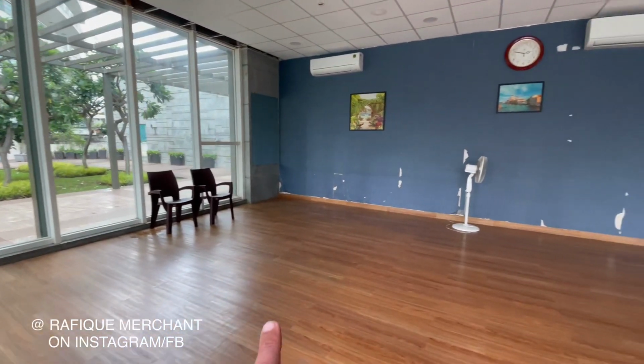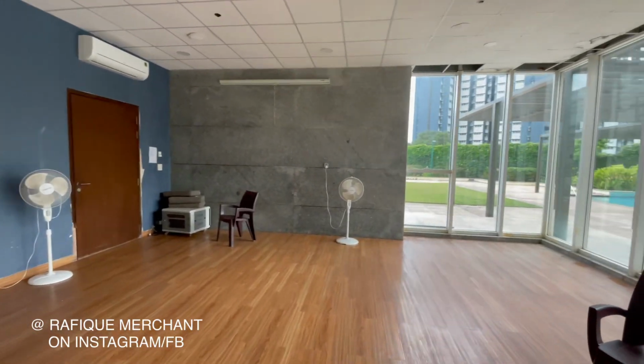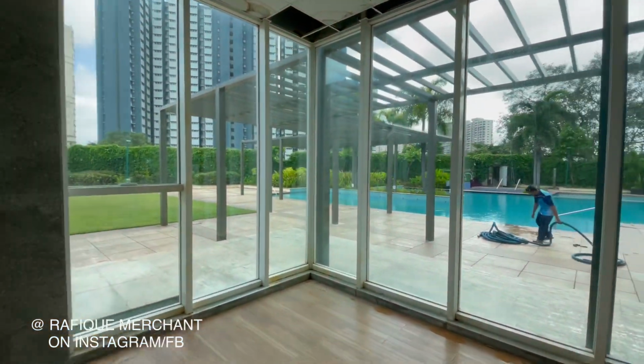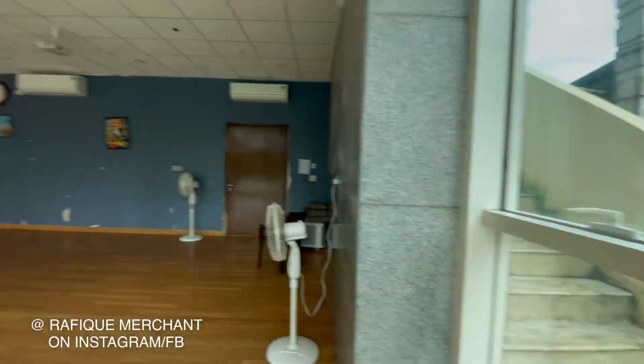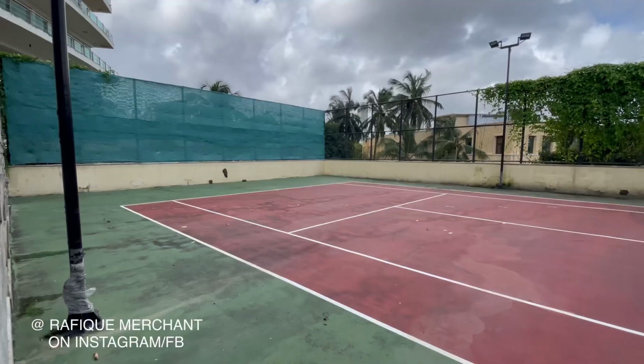So that's a party lounge, the party hall here, where you can have your catering, where you can have functions, weddings, seminars, and whatever you like, just by the poolside that we saw. It's brilliant. Quite a space. You can easily accommodate about 25 to 30 people here.